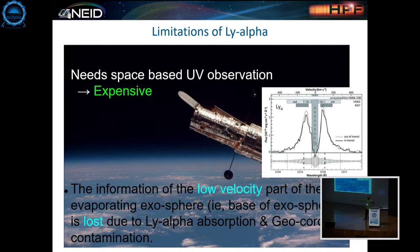If the wind is very high velocity, then yes, that is far away from the interstellar medium's Lyman alpha absorption, so you can detect it. But you basically lose all the information from the core, the base where this evaporation starts, all these low velocity components. So that is the main problem with this method.